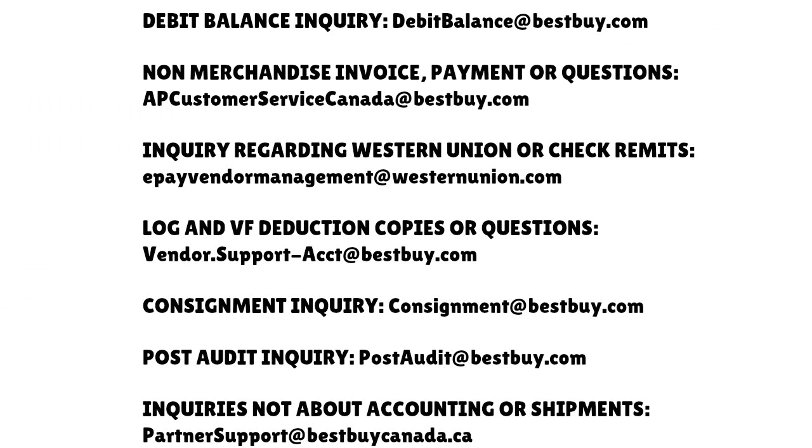Okay, and we're showing you on the screen right now some important email addresses that you need to remember. So if you have a debit balance inquiry, you can email this address. If you have a non-merchandise invoice payment or questions, here is the email. If you have an inquiry regarding Western Union or check remits, if you have a log NVF deduction copies or questions, if you have a consignment inquiry, if you have a post audit inquiry, if you have inquiries not about accounting or shipments. So here you have all the most important email addresses. So this is pretty much it.